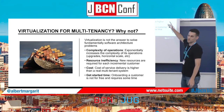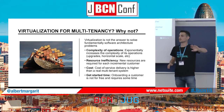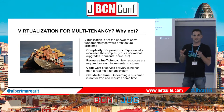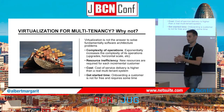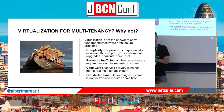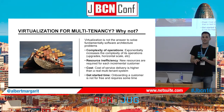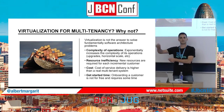So the complexity of operations is growing exponentially. As soon as we say one customer, one instance, sure, let's do it. You will see, maybe that other thing will happen: you're not going to use your resources in the best way. Virtualization is great, and you will need that, but it's not going to be used efficiently. It's going to cost money, and your customers, instead of waiting seconds to start using the service, will probably require minutes, because we will need to create a new instance of virtualization, and so on.